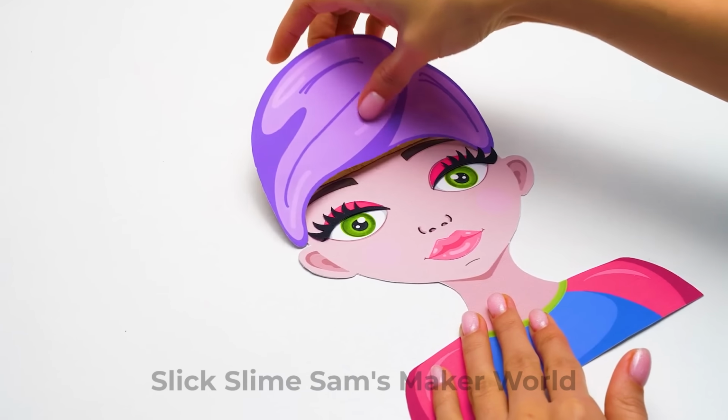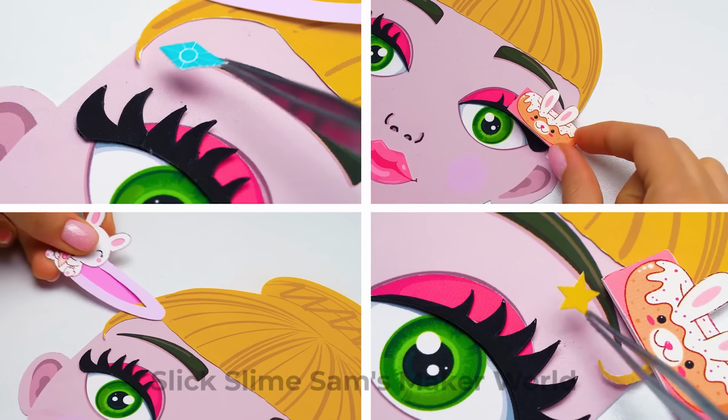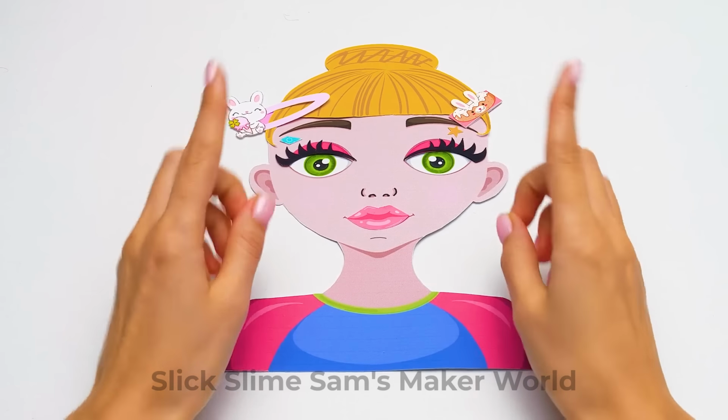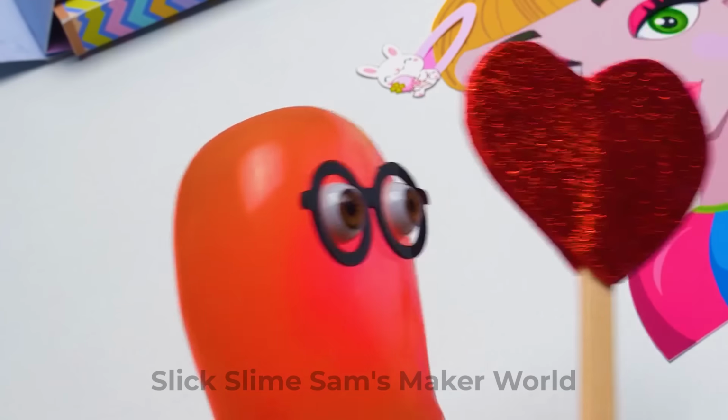You don't need to cover your hair anymore. We'll just add a few accessories. Well, the first stylish help is over. Woohoo! Woohoo! Ah, our doll sure loves it. Just look at her.